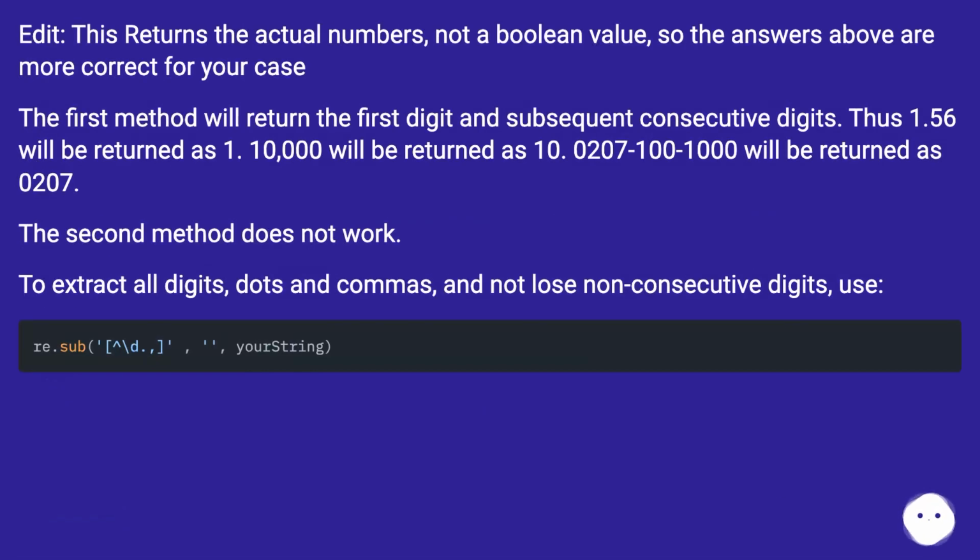Edit. This returns the actual numbers, not a Boolean value, so the answers above are more correct for your case. The first method will return the first digit and subsequent consecutive digits. Thus 1.56 will be returned as 1. 10,000 will be returned as 10. 0207, 100, 1000 will be returned as 0207. The second method does not work.